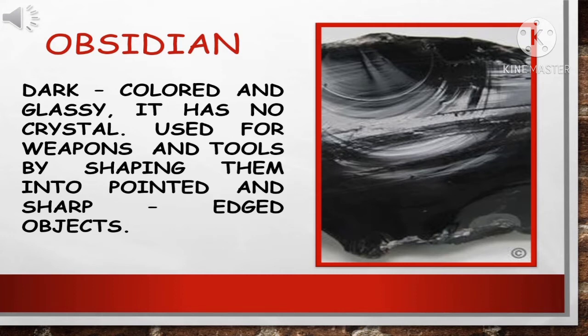So, ano ang napapansin nyo sa isang obsidian rock? Tama. So, it looks like a glassy material. So, kung mapapansin nyo, it is dark-colored, katulad ng basalt, and it's glassy. Titignan mo pa lang, parang nababasag, no? And it has no crystal. It is used for weapons and tools by shaping them into pointed and sharp-edged objects.